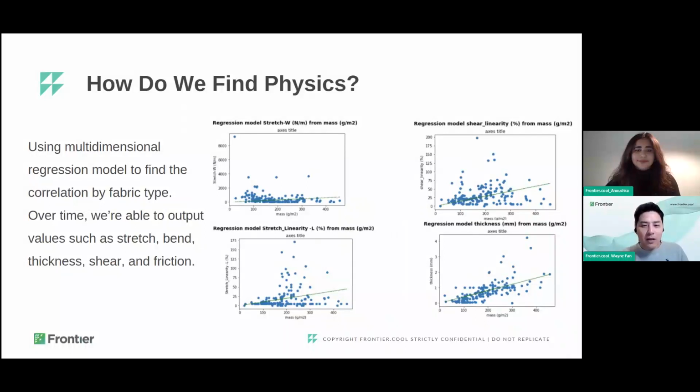And then we're able to find a correlation between different fabric categories, between different fabric types. So as long as a user provides us with information such as yarn, density, weight in GSM, fabric description, fabric type, we're able to output values such as stretch, bend, thickness, shear, and friction. Those common physical properties can drive most of the simulators in the marketplace today.